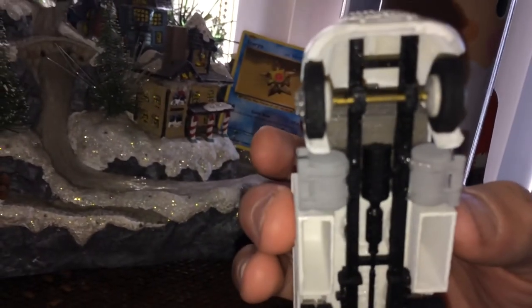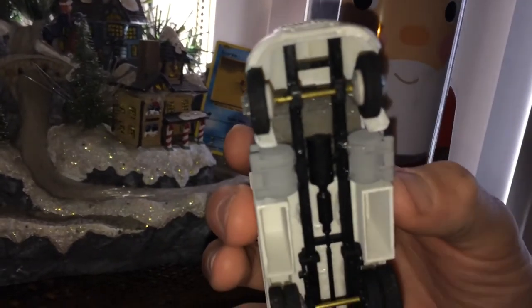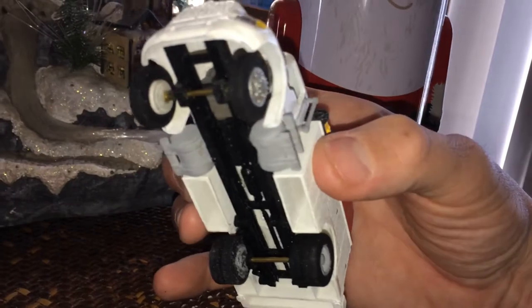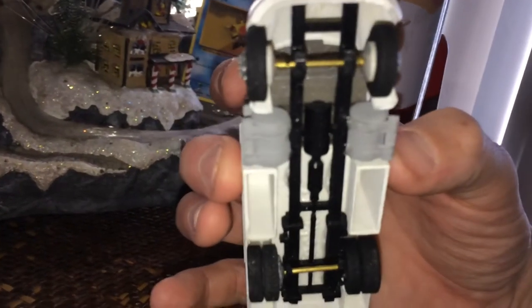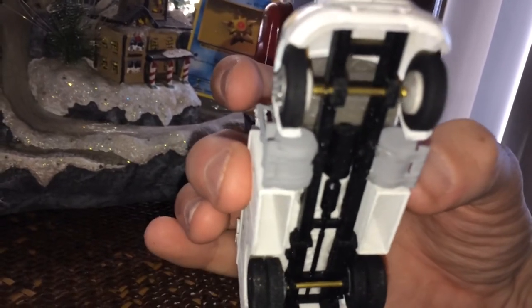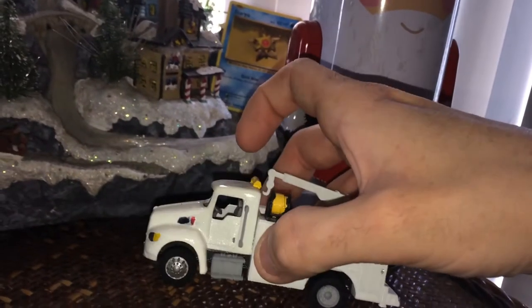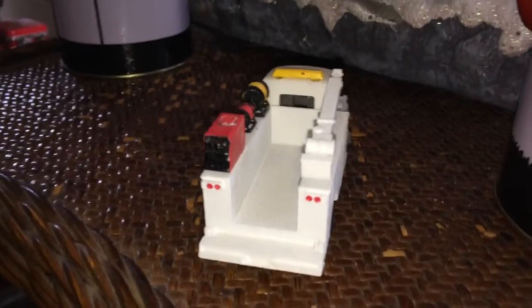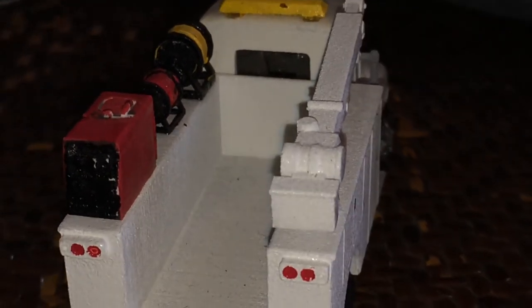What is awesome, I think, besides the aluminum axle bar, the chassis, the wheels, the tires, the hubs, yeah, the wheels are all 3D printed. So the wheels do roll a little bit, but not a heck of a lot. So then again, this isn't a toy, so I'm not going to be running this up and down the couch.